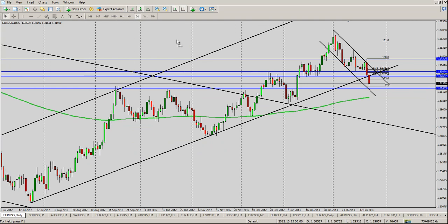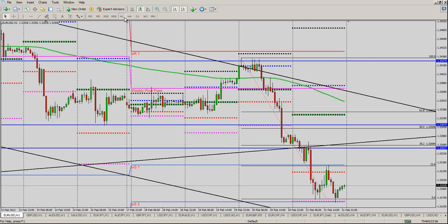So one option is looking for a run into 131.50, 60, and buying down there with tight-ish stops. You might need to still go 40 or 50 pips on that, just to make sure to give yourself plenty of room. But if this 131.50 holds, it's going to hold, and we're never going to see that level again for months potentially. So it's definitely something to keep an eye on.